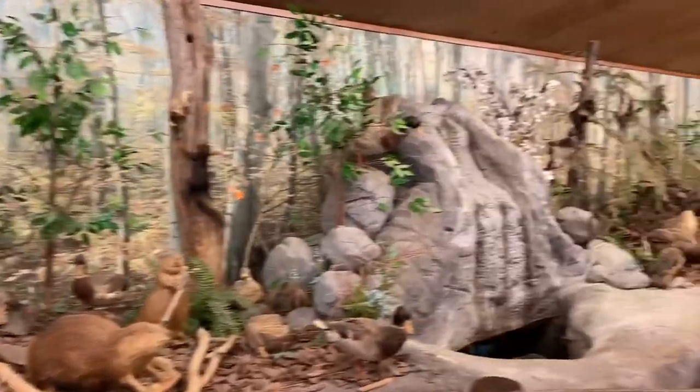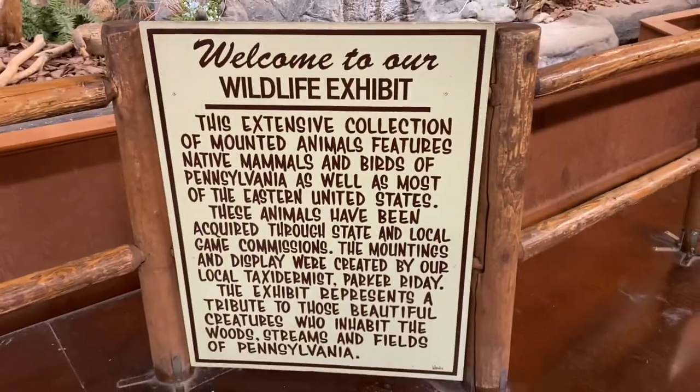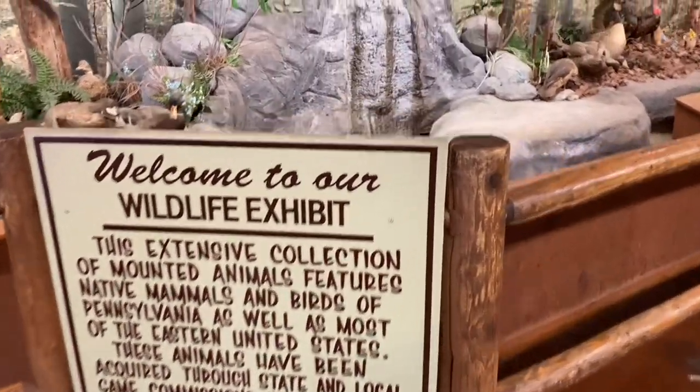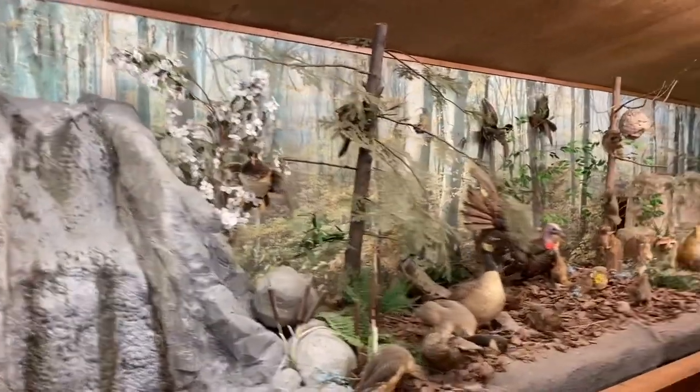As you step into Bushkill Falls Park, you'll be greeted by a serene and tranquil atmosphere. This privately owned park spans over 1,000 acres, offering a sanctuary for nature lovers and outdoor enthusiasts.